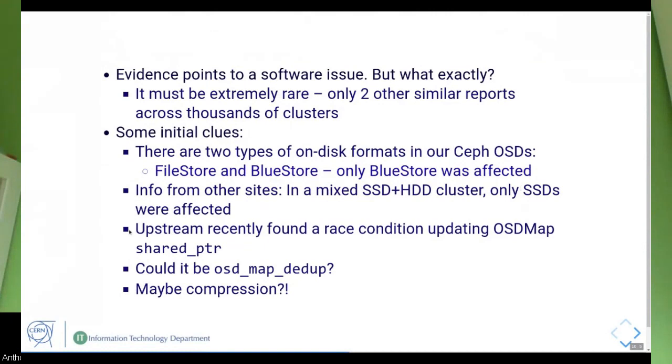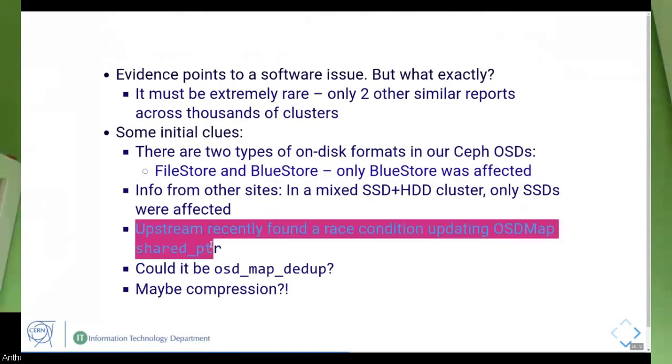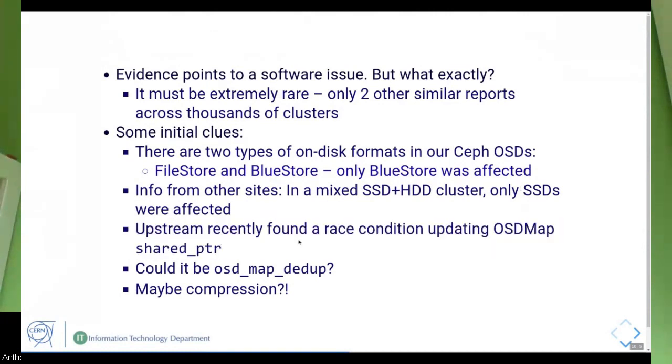impacted. Sage pointed to a recently found race condition in the OSD map code, where multi-threaded access to shared pointers could cause a corruption, but it wasn't that. Anyway, we'll get to that in a minute. There's also a feature called OSD map deduplication that seemed maybe worth looking into, and maybe compression could be it.